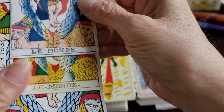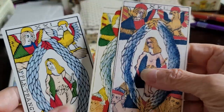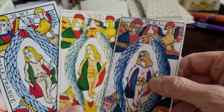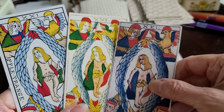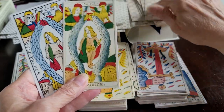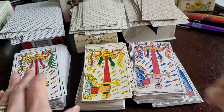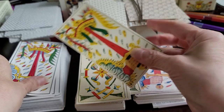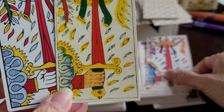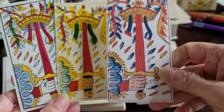Let's look at the feet. I don't know what liberties each of the publishers took in refining some of the areas. And we're moving right along to the pips. Okay, so the thumbs are a little different. So the hands are a little different.